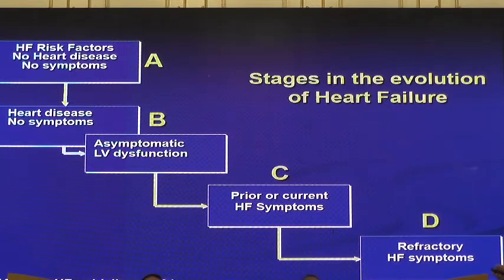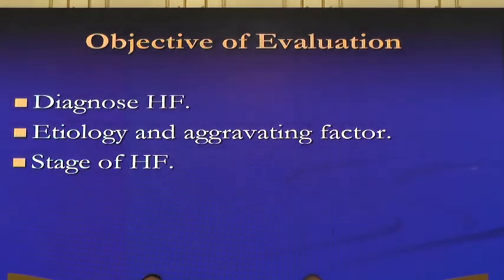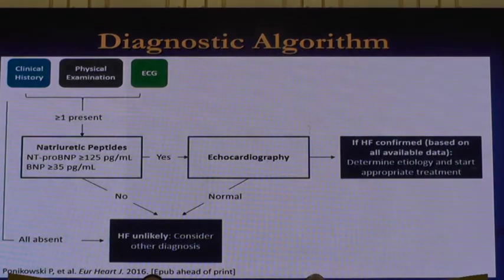At every stage when you find your patient, manage him very aggressively to prevent progression from stage A to stage D. Stage B is when you have some effects on the heart but the patient is still asymptomatic, C is symptomatic heart failure, and D is resistant or refractory heart failure. So within this background, you have to fulfill three objectives when you see a patient with suspected heart failure: diagnose heart failure, look for the etiology and aggravating factors, and define the stage of heart failure in your patient. These three things should be looked at in every heart failure patient, and that's the algorithm.